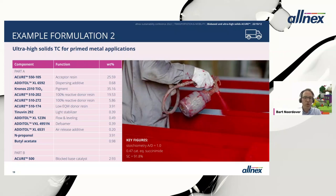Again, here working with the 100% reactive ACURE binders that I introduced previously. And what I want to highlight here is that something that I did not mention before, when we develop a melanate binder, we typically develop two resins in one go, because we have the version without succinamide kinetic additive and with succinamide, meaning that by mixing the two, you can very accurately tune your open time and dry time. And that's what you see in this formulation here.